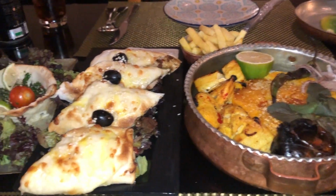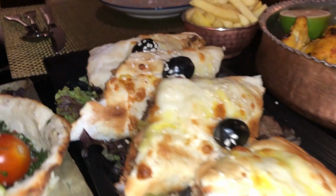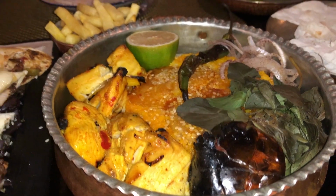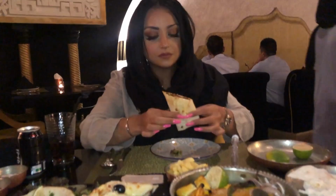This is our main course. Sign, they got the shawarma. I don't know what shawarma is. I think it's lamb. And I got the chicken with rice. I'm gonna try the shawarma. Here it goes.